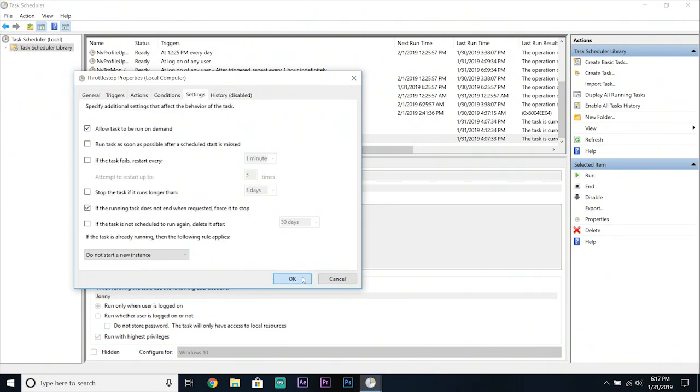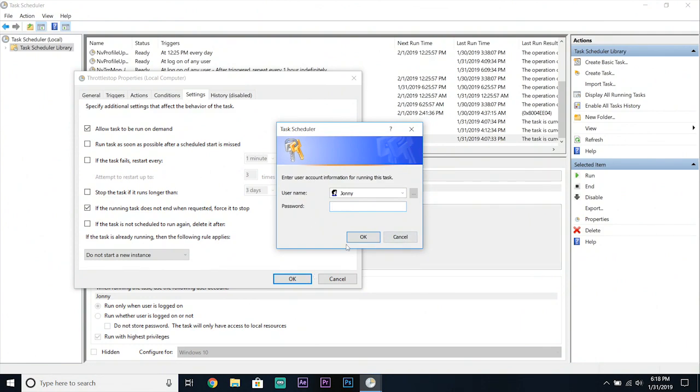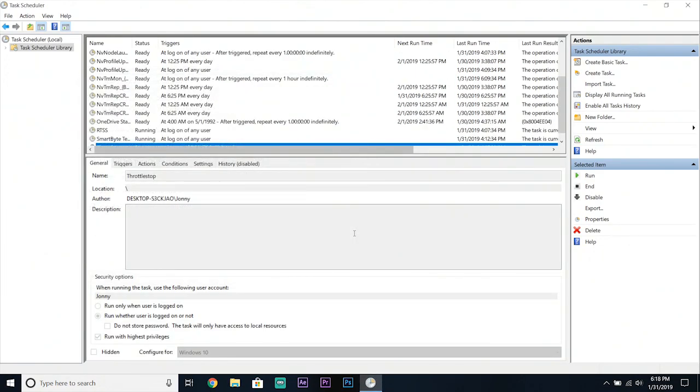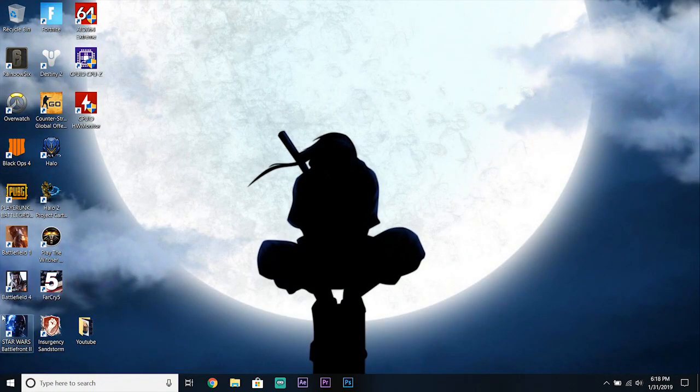Okay. You're gonna want to put in your password. Alright, once you put in your password, you should be good. This is where I would say restart your PC, and if it pops up in this corner once you turn it on and it doesn't appear or anything, you should be good.